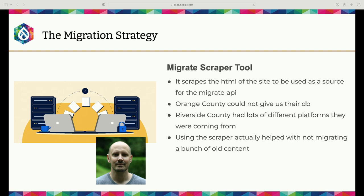So the issue for Orange County was that for technical and maybe kind of political reasons, they would not give us the actual database for the entire Orange County set of sites. They had their reasons why they couldn't. So Aaron came up with this idea of scraping the HTML off the sites. So he deserves a lot of credit for coming up with the idea and actually building out the tool, which I think pretty much 90% he did that.